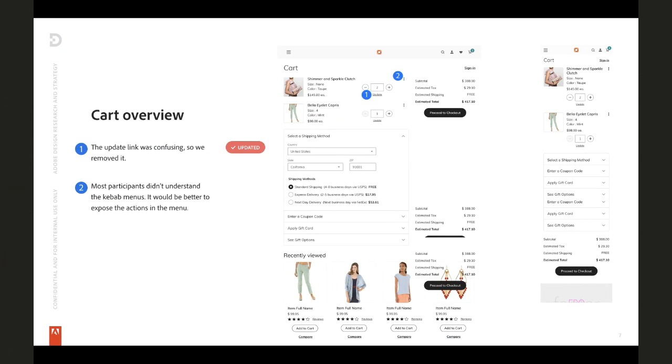The second thing we heard about was, you can see at that number 2 there, the 3 dots arranged vertically. We call those kebabs. And so that hides the additional actions, like editing or removing an item. And we were really curious if even these very, very savvy shoppers that we have internally at Magento would get what this was, and that they could click on it to get more actions. And we found that most participants did not get it. They did not know they could go there to edit or remove an item. So we're now considering whether we can expand those actions, but that is not something we've rolled into designs yet.